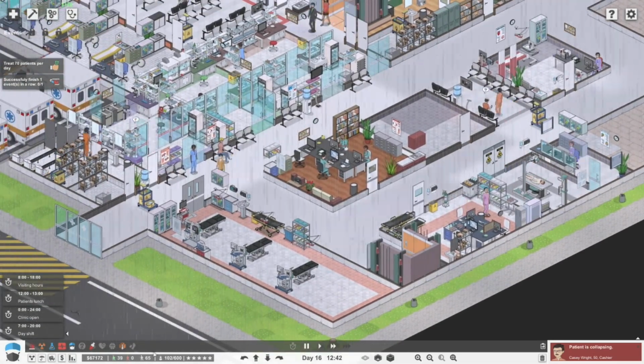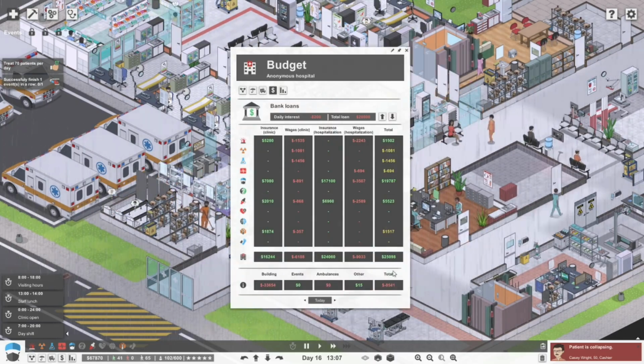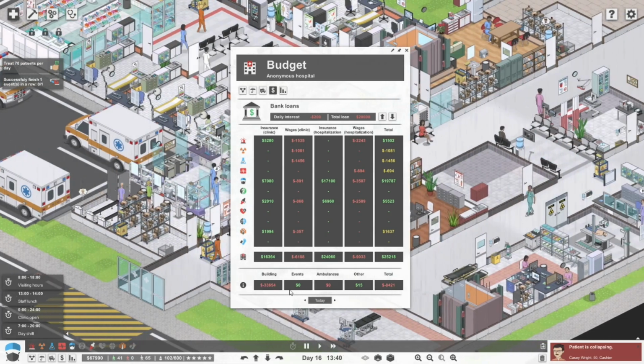Excellent. Things are going well. 65 patients coming in today. Money is holding stable, but I would like it to go up instead of down. Because we spent a lot on building, but we are making a fair bit of money, so presumably we should be getting a decent amount.